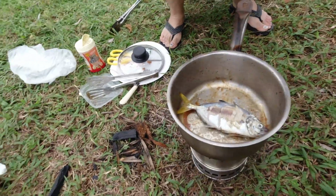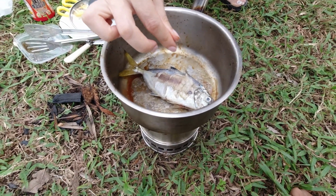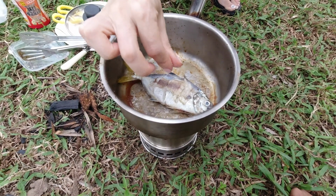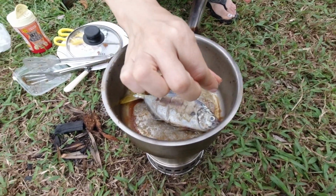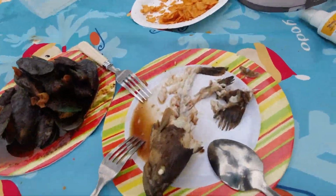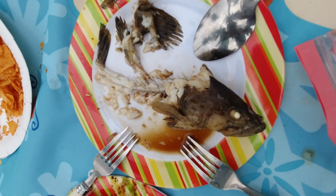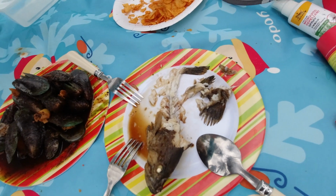This is very nice. This is the last fish. Putting some sauce. Pepper sauce. Pepper, salt. So check up on the fish. It's been devoured. The grouper has, like, there's no more meat left. It's absolutely just devoured.